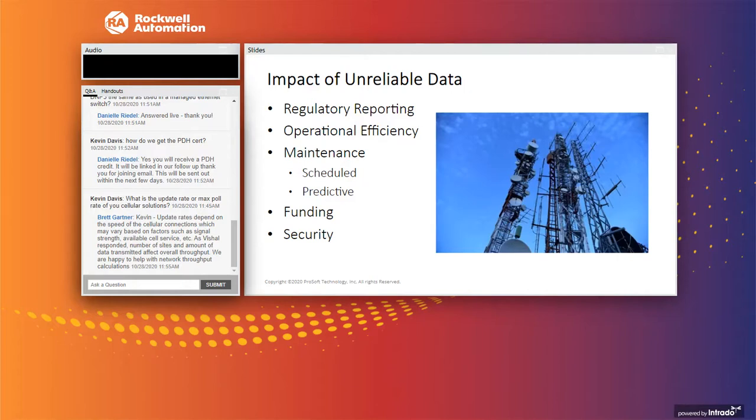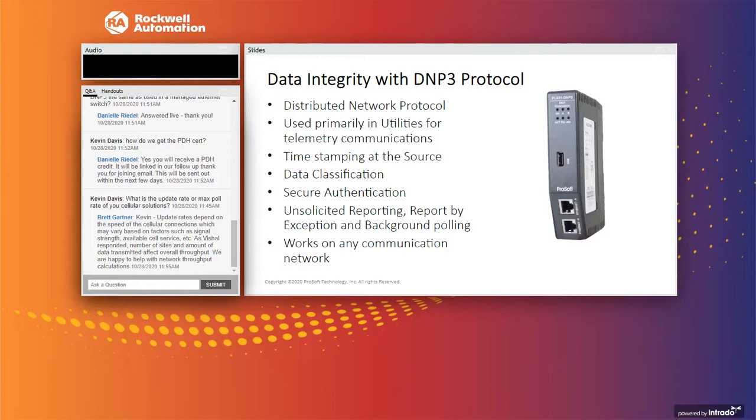And how do we solve this problem? How do we solve this data integrity issue? We can solve this using the DNP3 protocol. Now, DNP stands for Distributed Network Protocol. It has been around for quite some time. It's a very well-established protocol, and it's been around for more than a quarter of a century. It is used primarily in utilities for telemetry communications, and it offers a number of advantages that's focused around that integrity and reliability. I think fundamentally it helps that this is an open protocol that's managed by an independent organization that's not associated with any specific automation vendor.